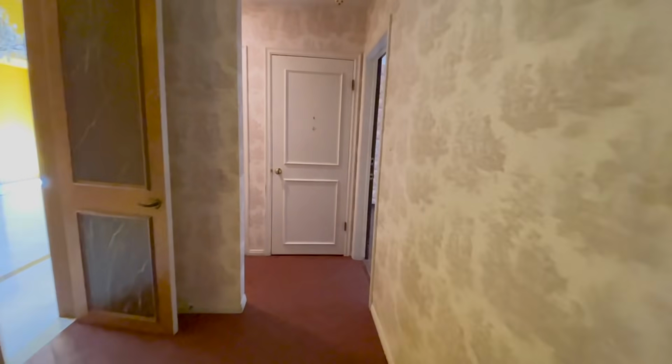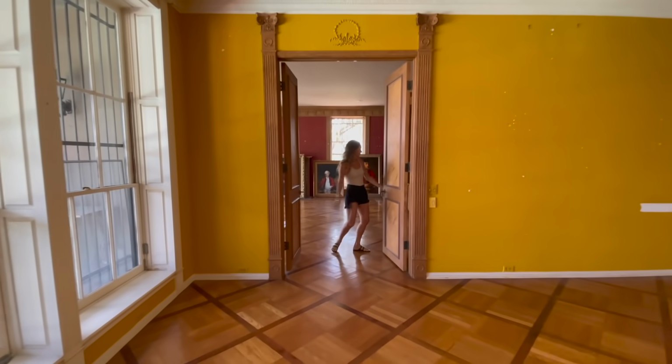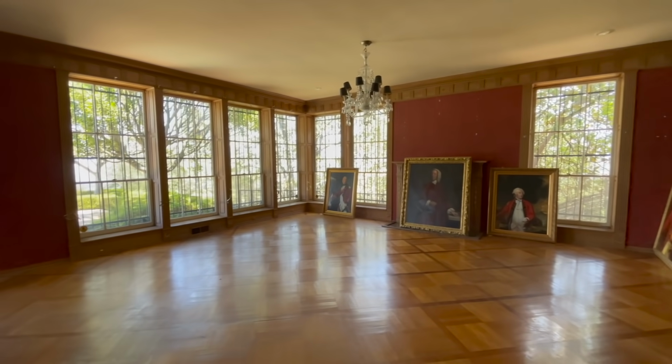The house is a big square shape, so from this area you head back to the front. There's a guest room on this side as well. On the other side of the house is the other bedrooms. This is what used to be a library, but we'll be turning it into our master bedroom because come on, look at those windows and views.